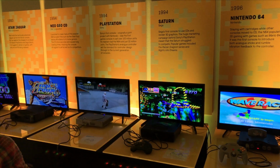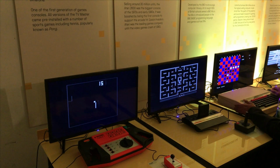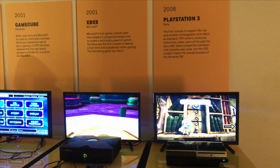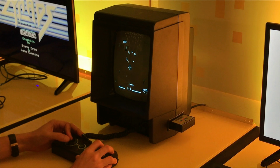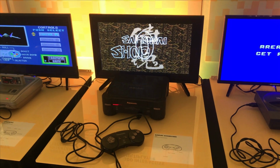But my favourite section had to be the chronology of home gaming, right from Binatone's TV Master in 1976 through to 2006's PlayStation 3. It was great to see some rarer systems in there also, like the Vectrex from 1982 with its vector graphics, and also the Panasonic 3DO.